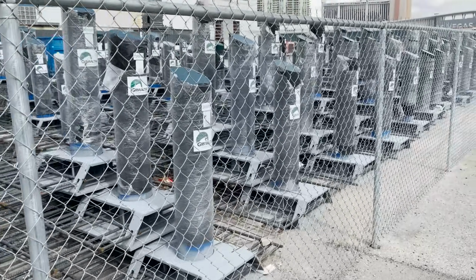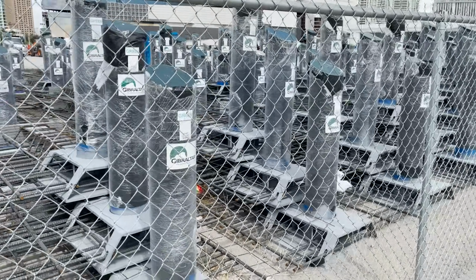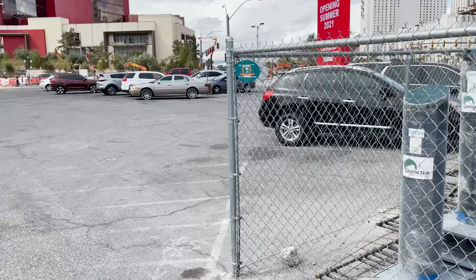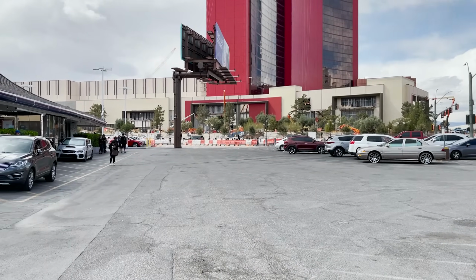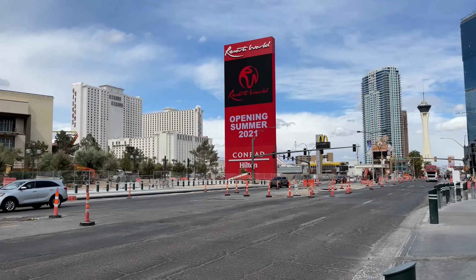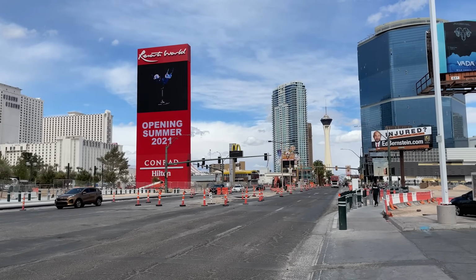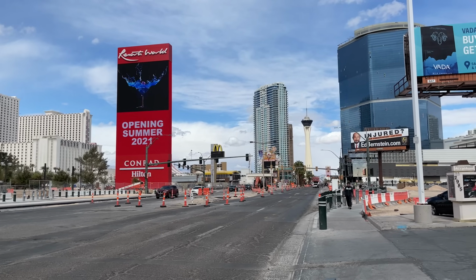And this is a 4-year project on Las Vegas Boulevard where essentially every part of the strip will be completely redone. In this area, they are adding lanes and widening it and doing a ton.